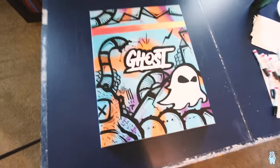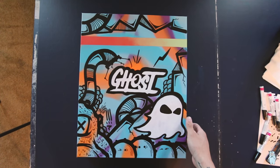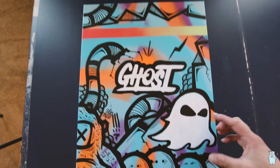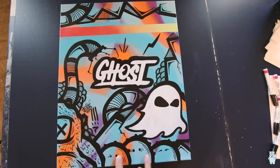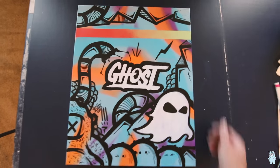Here it is. All finished. The Ghost canvas. It's a creature monster. This guy's like, get the ghost. Ghost is like, wee. That's our logo. This is your logo. Got the three little demon guys down here. Creatures, stone, lightning.